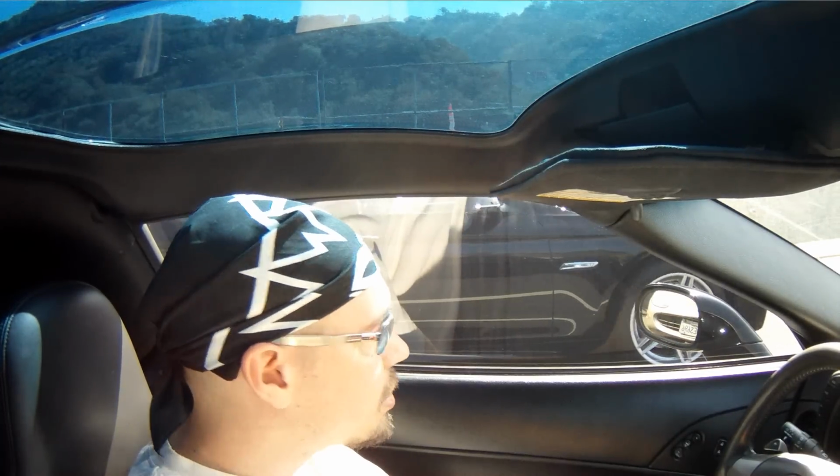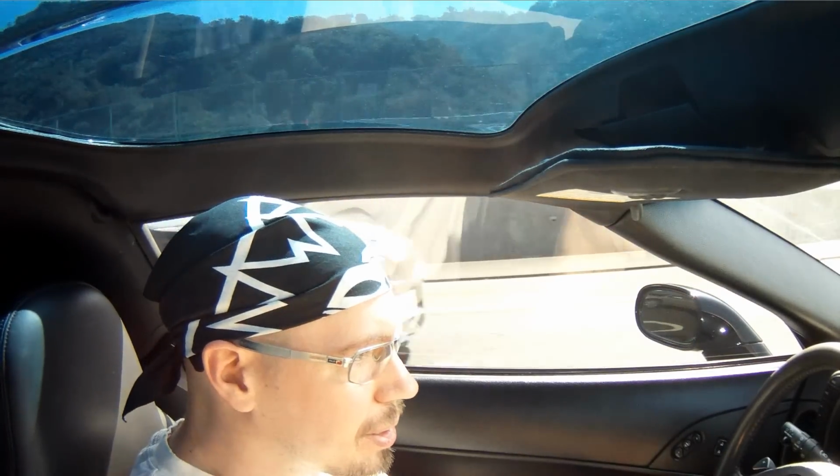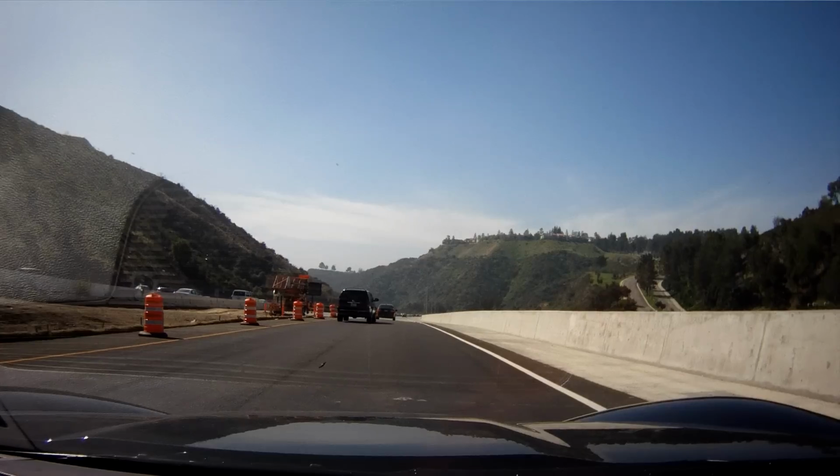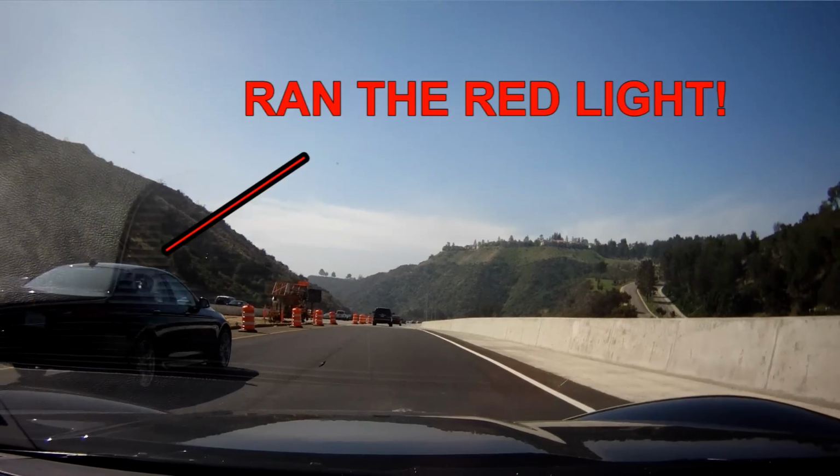I'll give you another little hint about what kind of car this is. As soon as the light turns green. Oh.